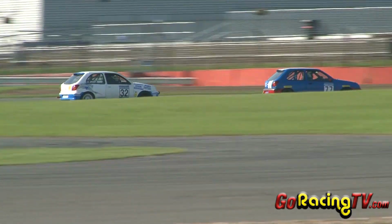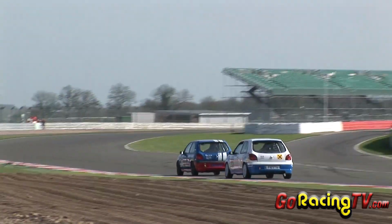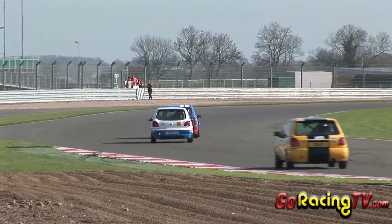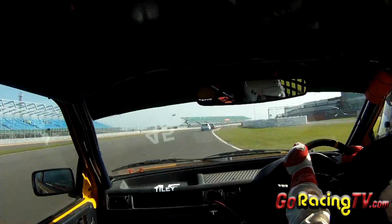One of the floppy, what they call the floppy markers, has just gone for a burton. Now down behind them is still Nick Tiley, who is running in Class A. We've got other class runners we haven't mentioned.